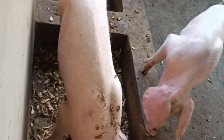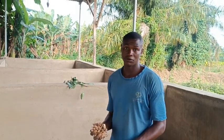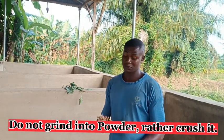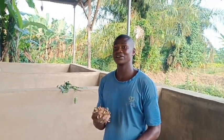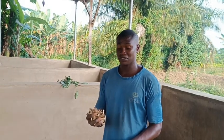But if you give it to them like that, chewing or digesting it might be a little bit hard for them, especially if you have piglets. And also you can grind it. If you want them to digest and eat it easily, you can grind it, then you give it to your pigs. You can also grind and mix it with your feed. If you have the commercial feed, it's a source of energy. So you can do that too and give it to your pig.